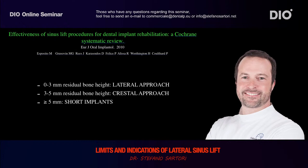When the bone is between 3 and 5 millimeters, the crestal approach has the same predictability as the lateral approach, but is much less aggressive for the patient, and the patient prefers this sort of approach.